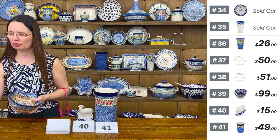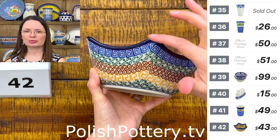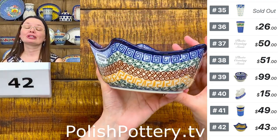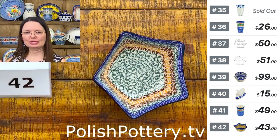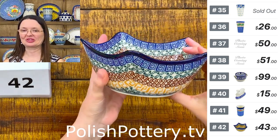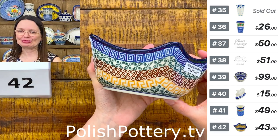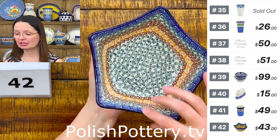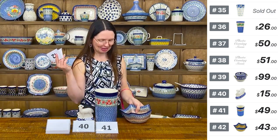Perfect salad bowl or soup bowl in Grecian sea pattern. They are 7 inches in diameter, and at the tallest point, the spiky or pointy point is 3.25 tall. It holds 27 ounces. Looks fantastic on the table. You can have, let's say, a 10.5 or 10 inch diameter dinner plate, and then you set your star-shaped bowl for your soup or with salad. Your guests are going to be like, wow, this is a great idea. Number 42 is $43. This is a beautiful Grecian sea pattern designed by Miss Maryla Iwicka from Ceramica Artystyczna. And I still have a few available.